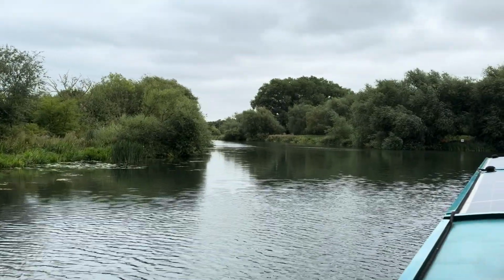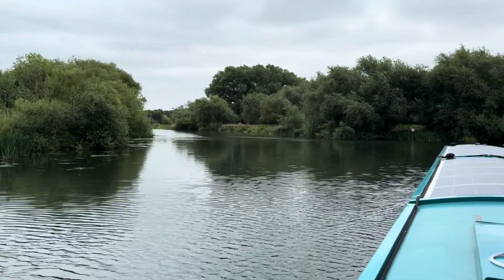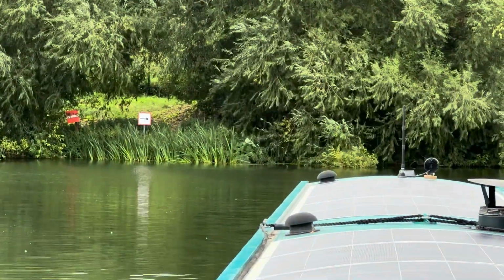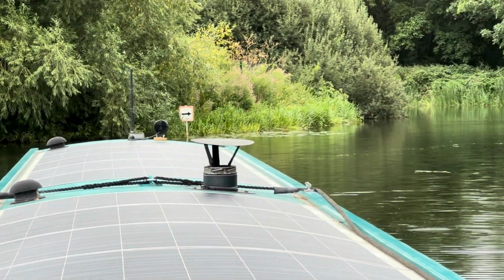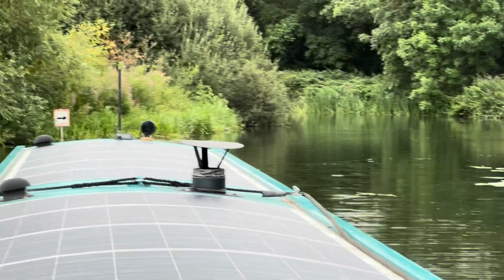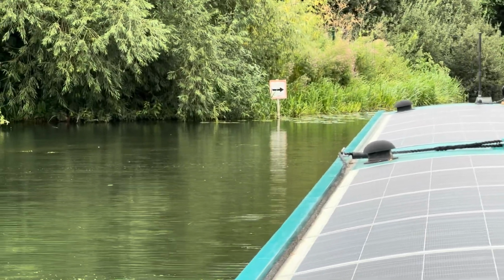Before I got on rivers, I was always worried about going the wrong way, but they signpost the navigable route. You've got nice little arrows that you can follow. So it's dead easy. Can't go wrong following an arrow.